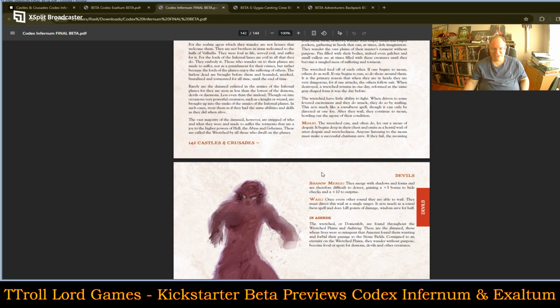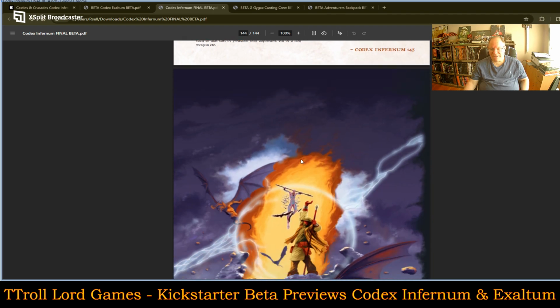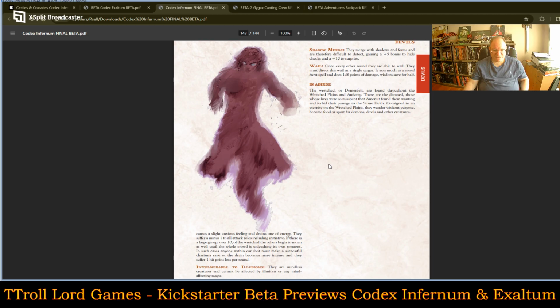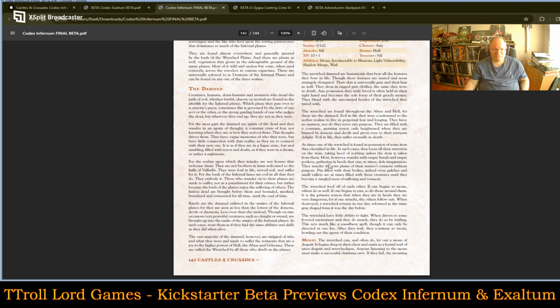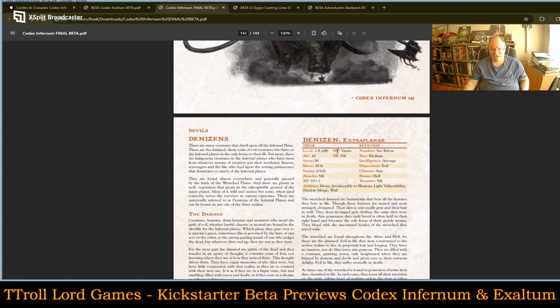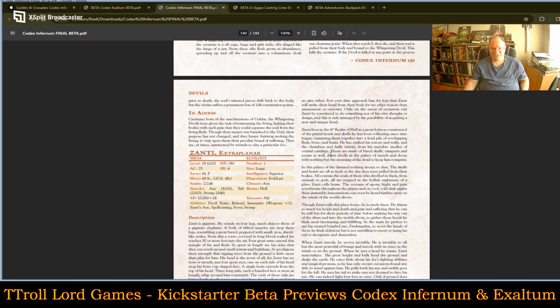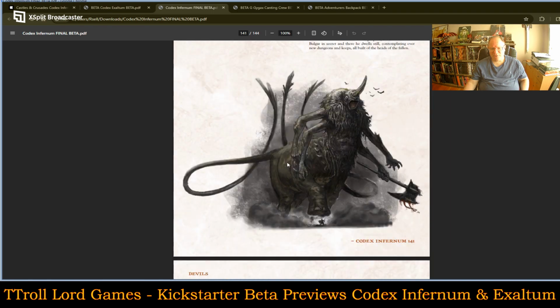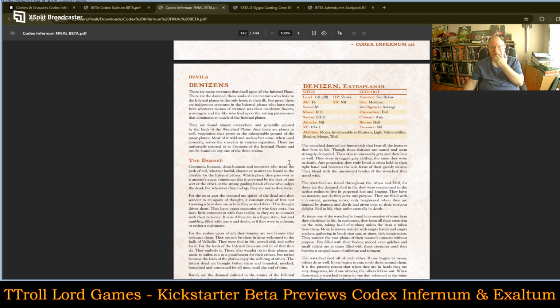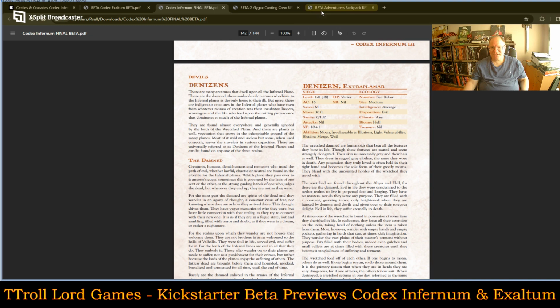All right, so we can go to the denizens, and these are most likely going to be kind of minor entities. Denizens are anywhere from levels 1 through 8, basically hit die 1 through 8. I mean, they don't bother labeling them all, naming them all, because you can change these things around quite a bit. So I do like that.